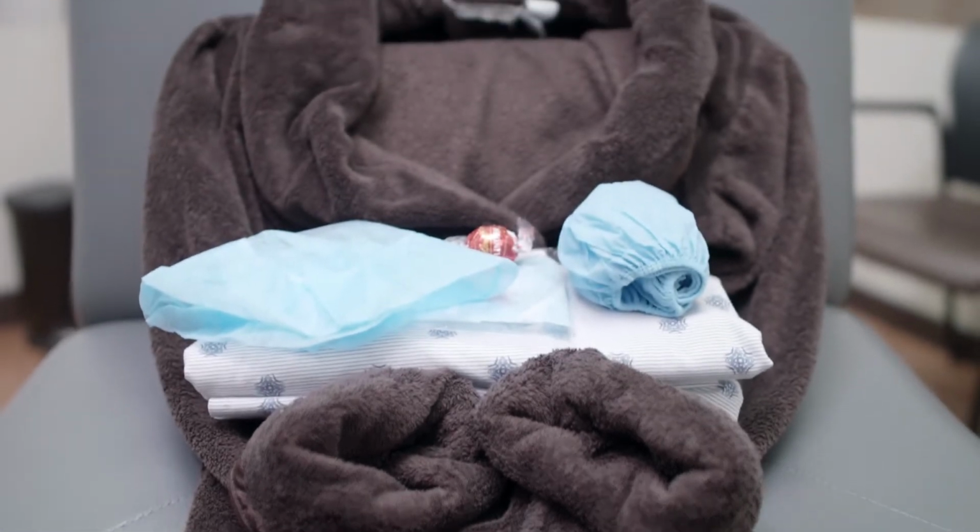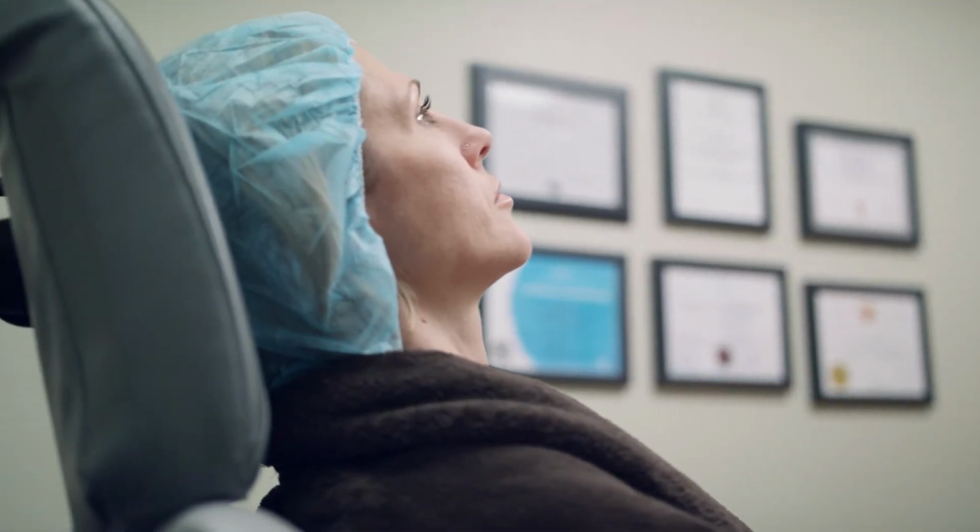Prior to your VenaSeal procedure, a nurse will give you a gown, a housecoat, a bonnet, and some booties to put on. Once you've put on those things, we will get you situated on the bed with a blanket just to keep you warm before your procedure.